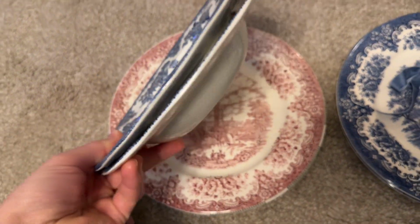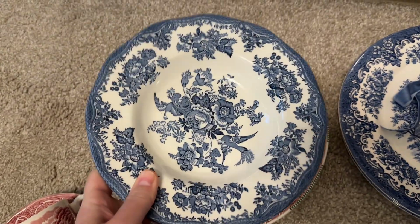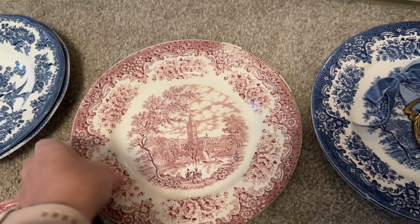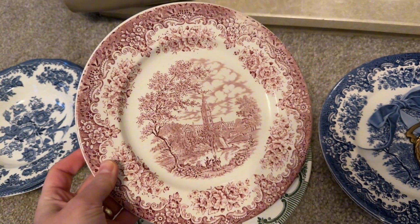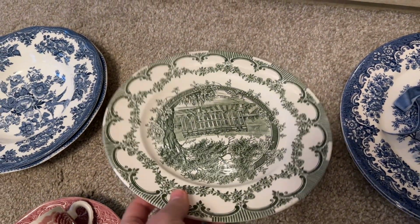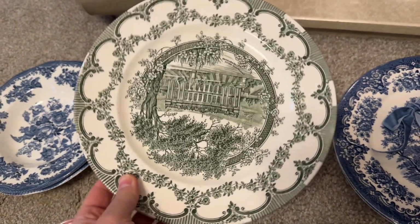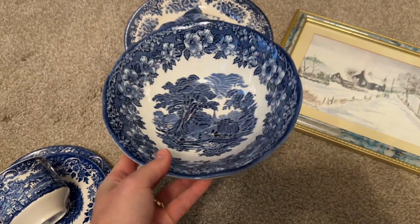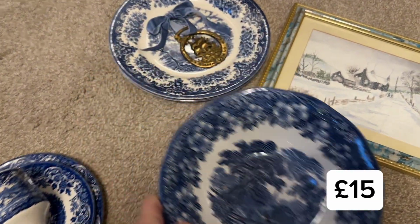A pair of these two soup plates sold for 18 pounds for the pair. This beautiful plate sold for 15 pounds. This green plate sold for 18 pounds. This bowl sold for 15 pounds.